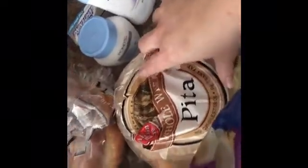I thought that would be nice for something different because I get bored with eating just regular sandwiches with regular bread. So I thought the pitas would give me a nice little change there. I also got these potato Hoagie buns or hot dog buns. I thought that would be good for something other than just a regular old hot dog bun.